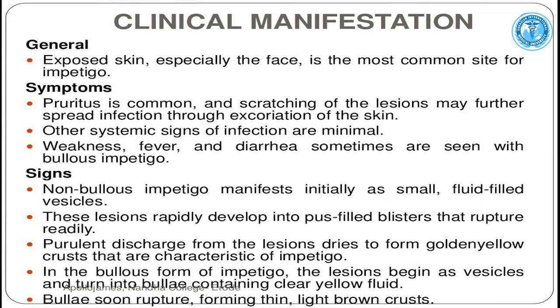Signs: non-bullous impetigo manifests initially as small fluid-filled vesicles. These lesions rapidly develop into pus-filled blisters that rupture readily. Purulent discharge from the lesions dries to form golden yellow crusts that are characteristic of impetigo. In the bullous form of impetigo, the lesions begin as vesicles and turn into bullae containing clear yellow fluid. Bullae soon rupture, forming thin, light brown crusts.